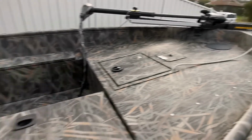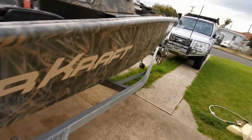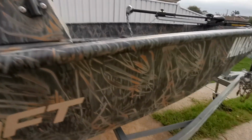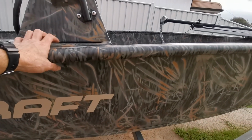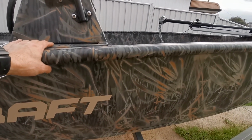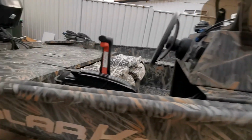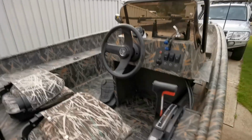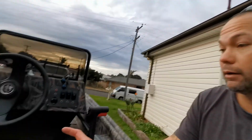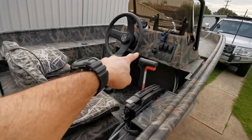Now, one of the issues with this boat, and it's an awesome boat, like I said, but I don't even think they make these boats anymore in this size. I know they do a couple of sizes bigger, and that'd be really nice, but this is what I got. I bought it second hand, so this is what I was able to get in Australia. But yeah, I'm only a short ass, right? And this is a tight fit for me.